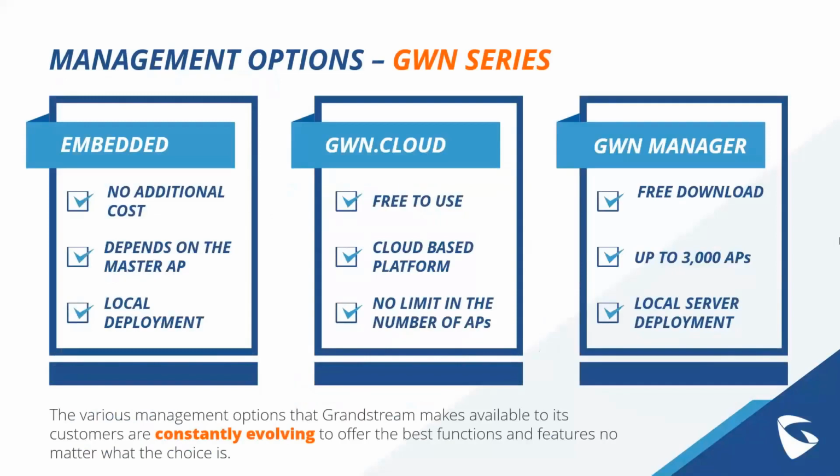All right, so that's pretty much a look into a lot of the in-depth technology with Wi-Fi 6 and the GWN7664, and what makes it such a resoundingly powerful device. Just to talk about management options here, our GWN series all support 3 different management options that are really helpful for you all as the installer.